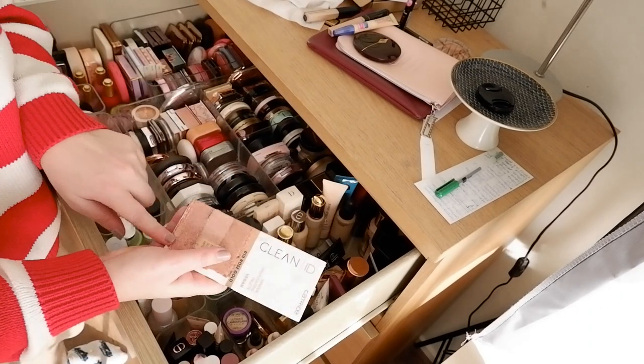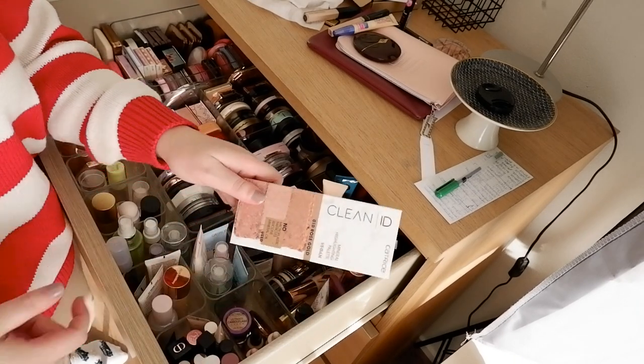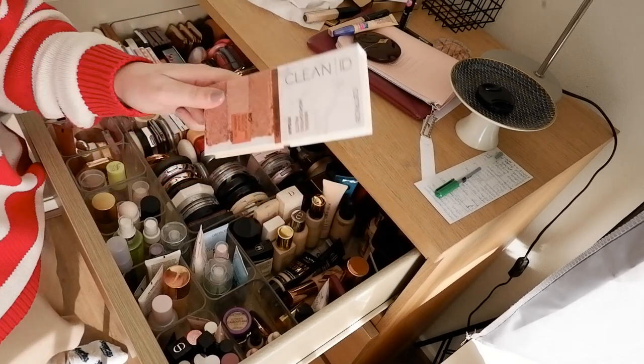And I completely forgot to show you this in my declutter, but this highlighter palette from Catrice, from their Clean ID line, was lumped together with my eyeshadow palette, so I completely forgot to show you, but this is going as well. So this is a declutter.